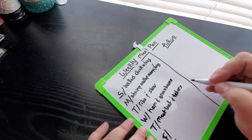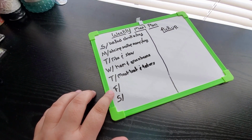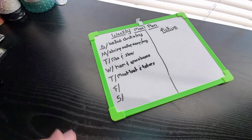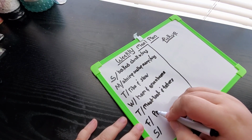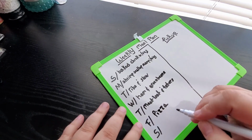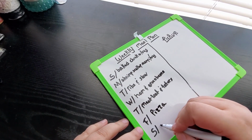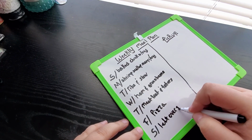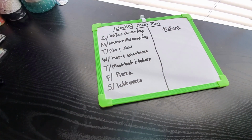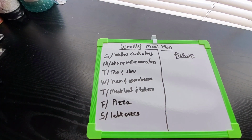And then Friday, I am leaving like at 4 o'clock in the morning to head to New Jersey. So my husband and my daughter, and if my son happens to be home, they're going to actually be ordering out Friday night. So I'm just going to put pizza here for them as a takeout. And then Saturday, they're eating leftovers of the ham and green beans. So I'm going to put leftovers for them because I should be back Sunday or Monday, somewhere in between there. So that's what they're going to do over the weekend. So that is my meal plan for this week.